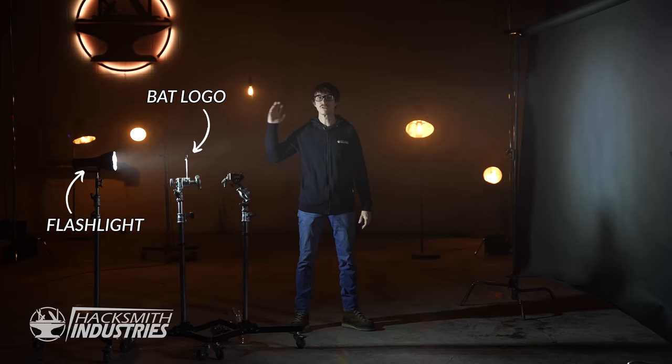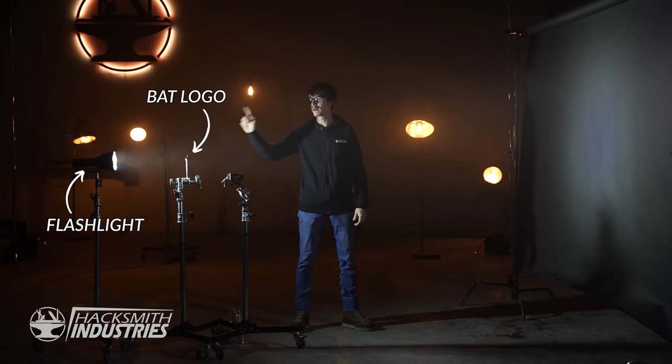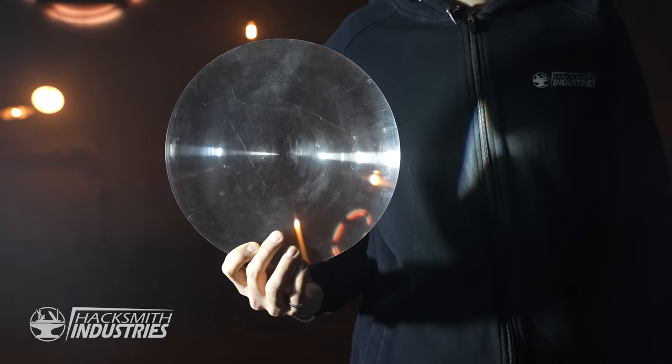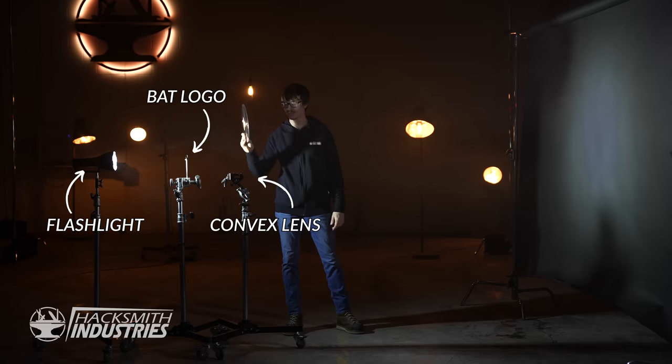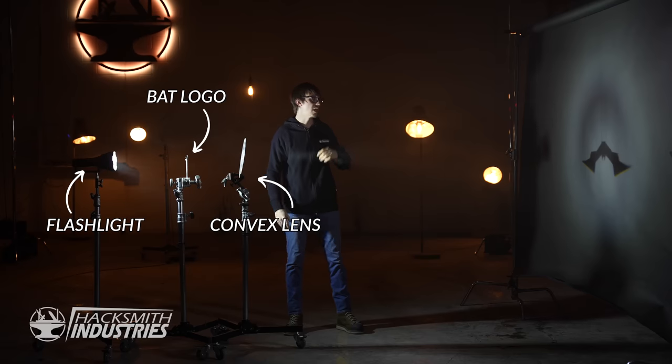As you can see, we have our flashlight and Batman logo on stands. Even with the Batman logo in front of the flashlight, we still don't get a projected image onto the screen. This is similar to our spotlight setup outside. We just need one thing to make this work. A lens. Not just any lens, a convex lens. So if we just take this lens and put it in front of our light source, voila! We have a projected Batman logo on the screen.